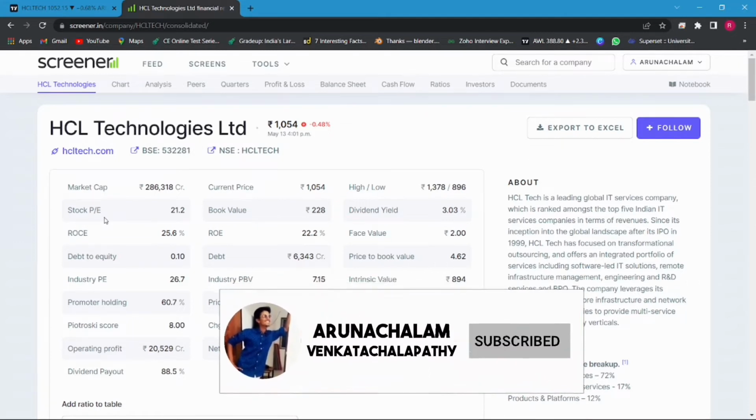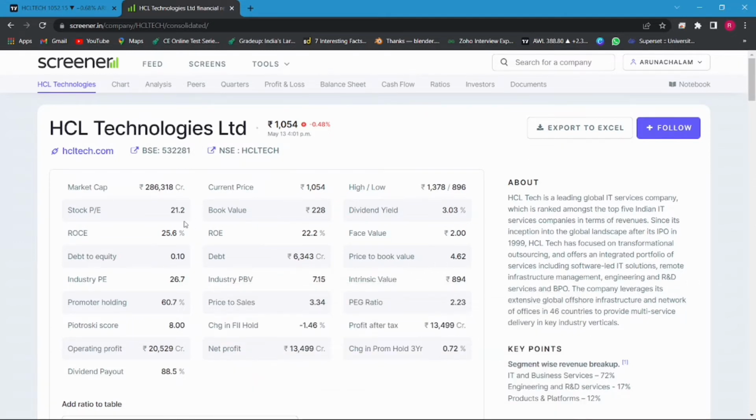And look at the stock PE. The stock's PE is around 21 and the industry PE is around 26. So when we compare to the industry, the stock is trading at quite cheaper valuation right now. The stock is currently valued at a fair valuation. We can also expect some more fall till the price range of 900. So 900 price range can be taken as a good support for the stock. The stock may reach the price range of 900 for short term. So one can consider buying the stock for long term.